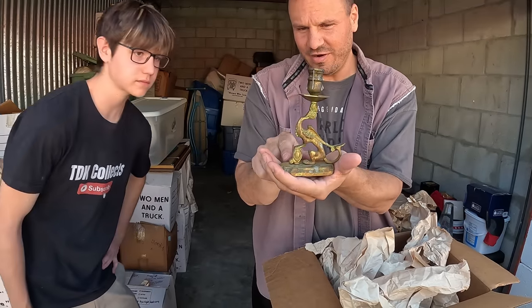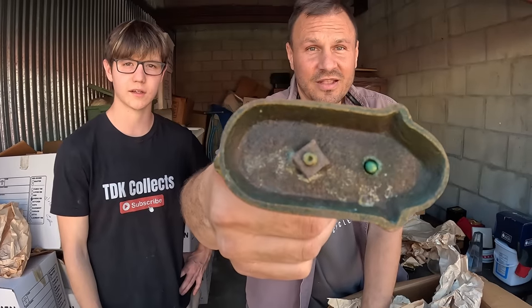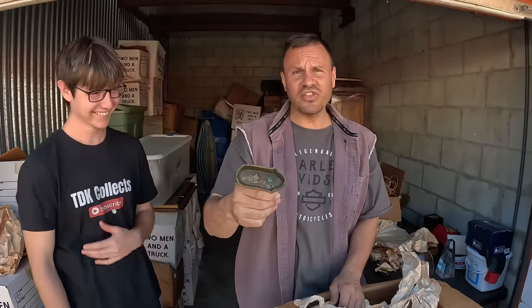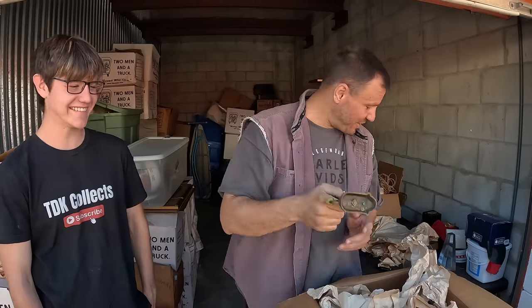What is that? Like a hippogriff? Look at the nuts on that. It's got to be an 1800. I normally would not say that, but you see the square nut? I'm not touching that. Okay, yeah, don't touch it.